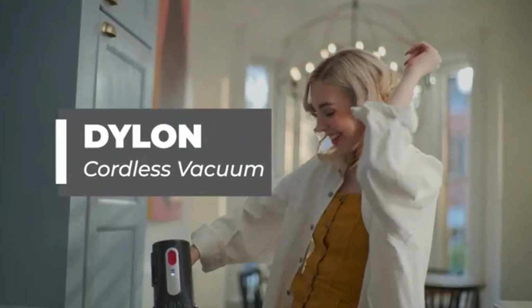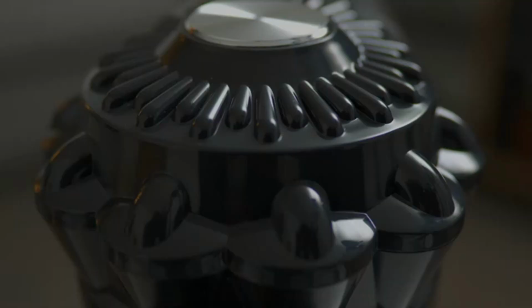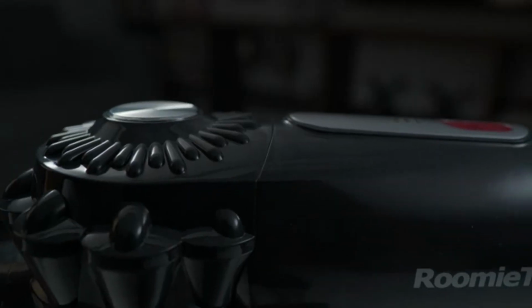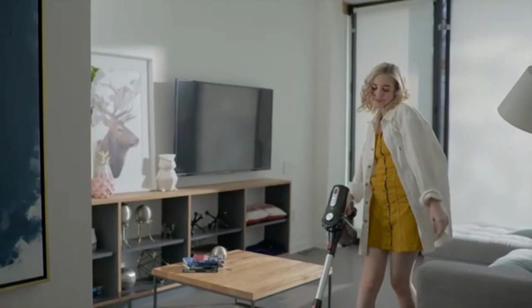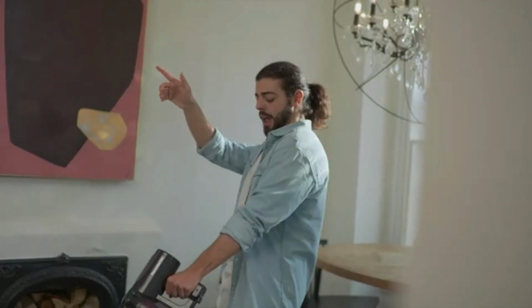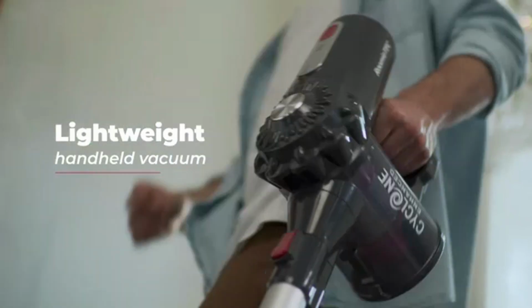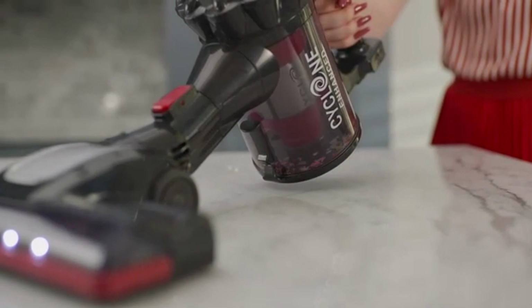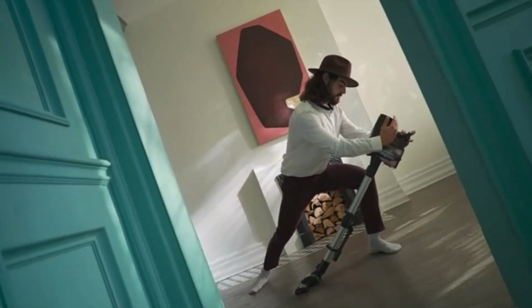Introducing the pinnacle of cordless vacuum technology, our intelligent vacuum, equipped with laser illumination for unprecedented cleaning precision. Engineered to deliver whole home deep cleans, this vacuum boasts unparalleled suction power, runtime, and a suite of tools designed to tackle every corner of your home, especially those with pets. With up to 60 minutes of runtime, our vacuum ensures extended cleaning sessions, optimized by a power-saving trigger that maximizes battery life by utilizing power only when necessary.